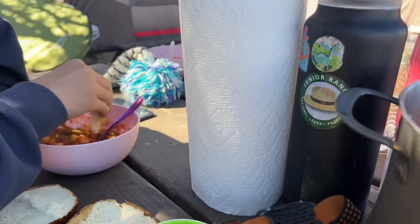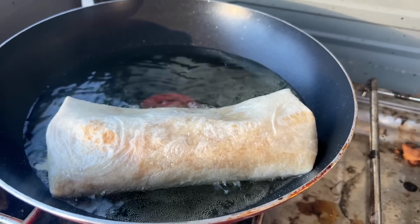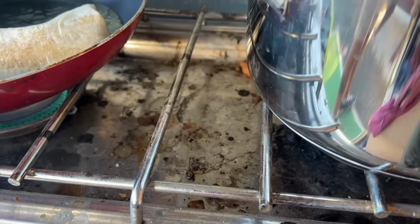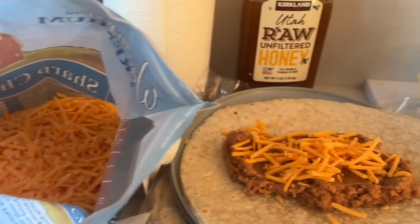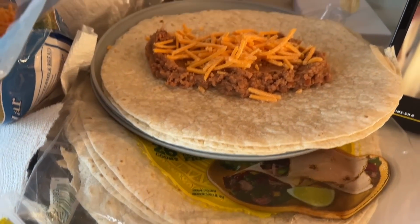Oh, soup season, hey. Okay, so for tonight we are having fried bean and cheese burritos. We're not gonna judge, right? We're having fried bean and cheese burritos for dinner, and it's gonna be super easy, simple, fast, and it's cheap.